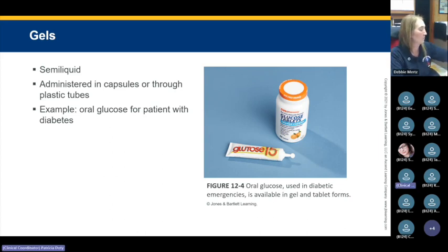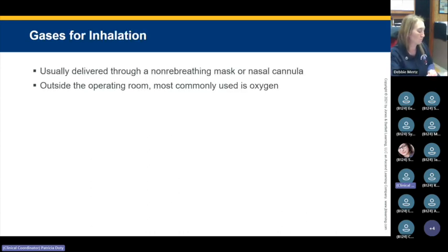So when you are dealing with a patient, remember, we always go in with our gloves on at the very least. So gels, these are a semi-liquid. They're administered in capsules or through your plastic tubes. And as you can see, you have your little glucose down here. So that's something that you have on the truck all the time. Gases for inhalation, usually through a non-rebreather or a nasal cannula, and of course, oxygen. We've already discussed that one.